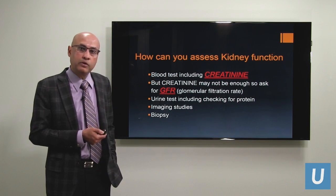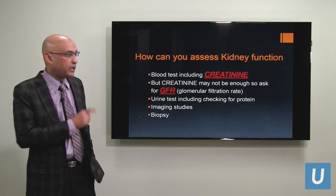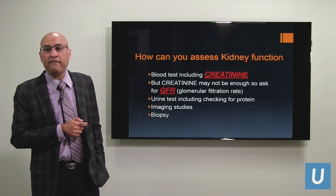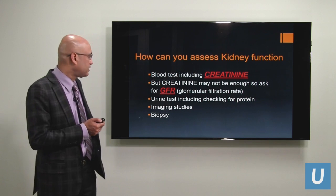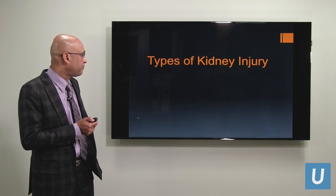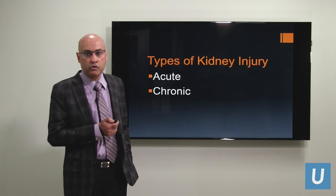When we have blood pressure, we also look at the blood pressure numbers, that what your goal should be. When you have kidney disease, you should have a number called GFR. That's a test that you should always remember and have. There are two big categories of kidney injury. One is acute, the other is chronic.